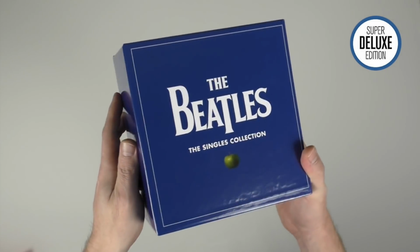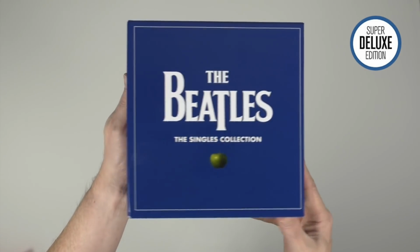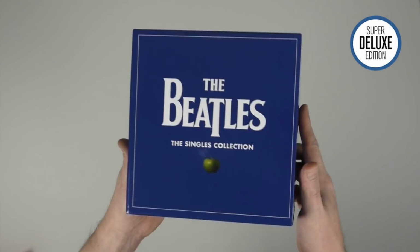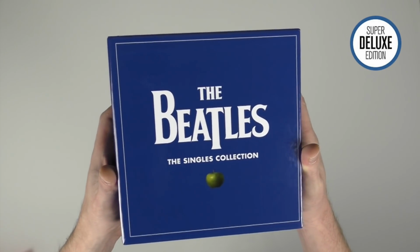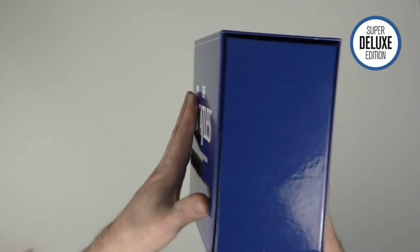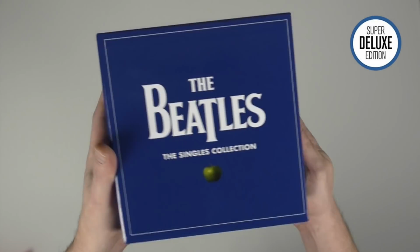It's not cheap. This is about £180, but I don't think you can really go wrong, can you? Certainly if you don't have any originals and you've been thinking about picking them up, then this is a pretty easy way to do it. We may well see an EPs box follow this at some point in the future. It'd be quite nice if they did this on CD as well, but we'll wait to see if anything emerges.